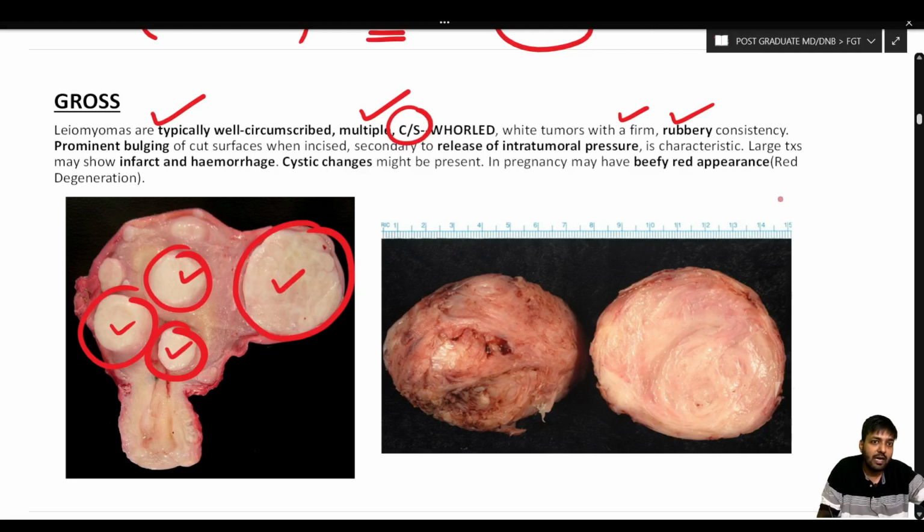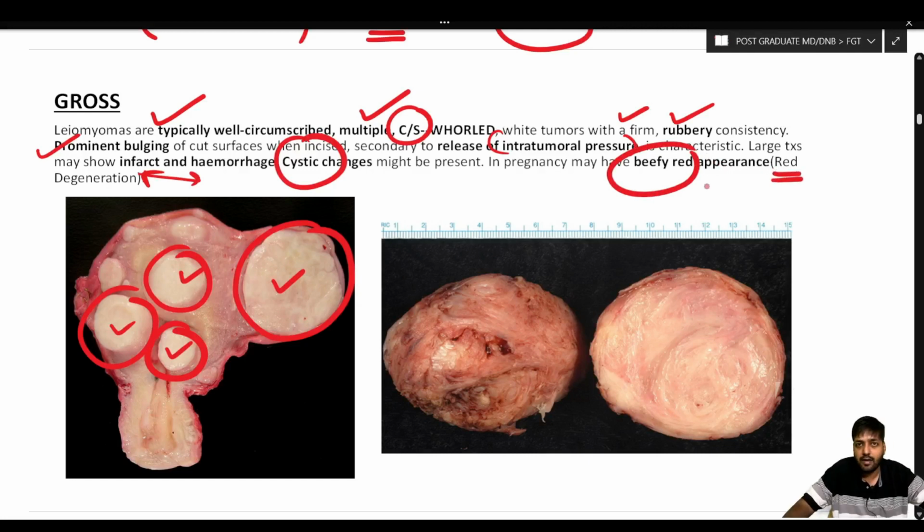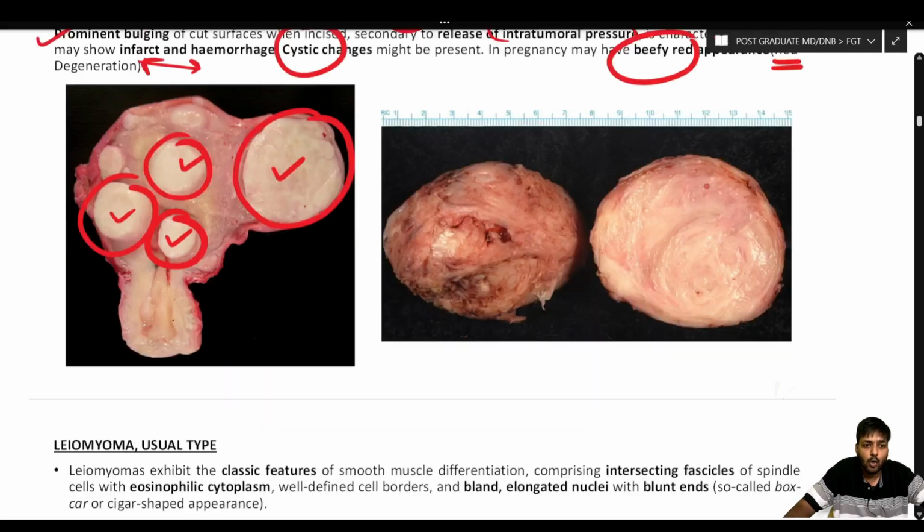Also, when you cut these tumors, they have a prominent bulging surface when you incise the tumor, thus releasing the intratumoral pressure, and this is also characteristic of leiomyoma. Larger tumors might show areas of infarct and hemorrhage, like any other large tumor. Sometimes cystic changes can also be present. Remember, in pregnancy they can have a beefy red appearance. This is called red degeneration. These are the gross features of uterine leiomyoma.